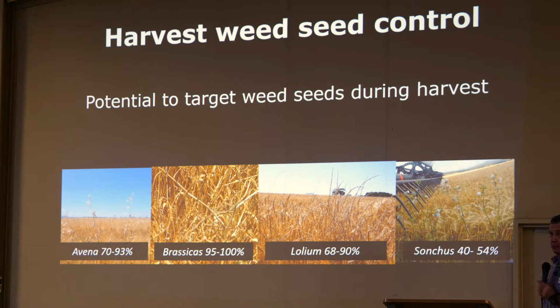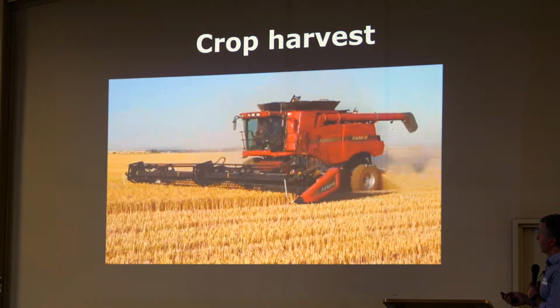Some of it does go through the front of the header during harvest though. We have got video footage to show that those seed heads can stay intact into the machine. Okay, so they're the potentials that we can get when we start targeting these weed seed populations. We need to think about then how we do it.